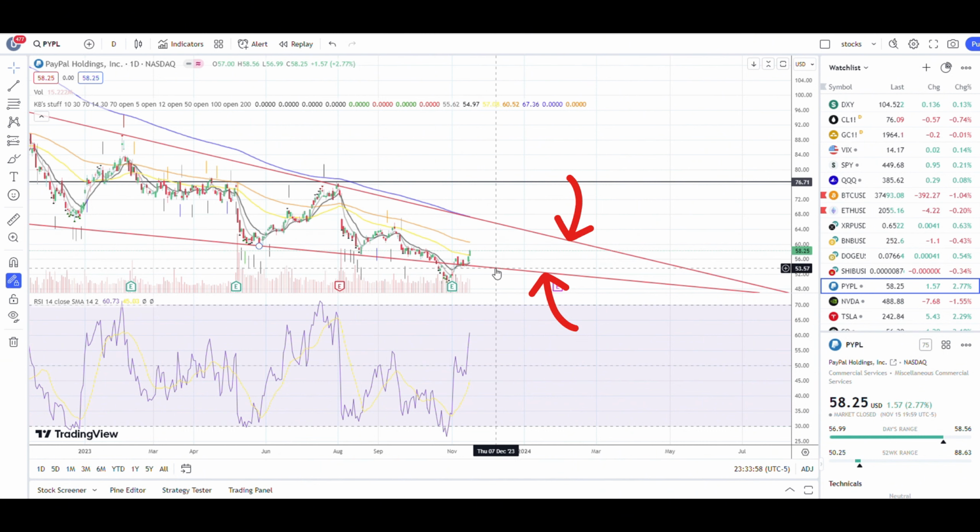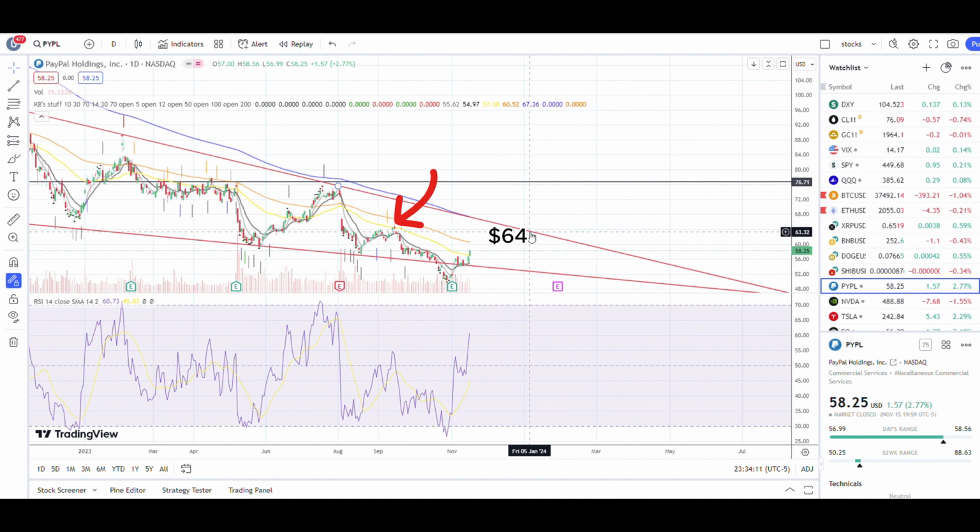Obviously we have to 100% defend it, and the next level that I am watching is this cup and handle. If it fully breaks out, it puts us right around this resistance that we saw around the $63 and $64 area, and then again we have this upward downtrend line providing us some resistance. So we definitely need to break this with heavy volume coming in.